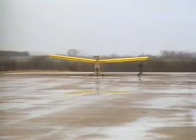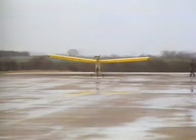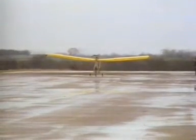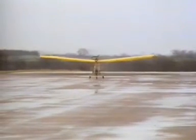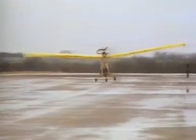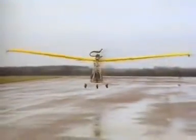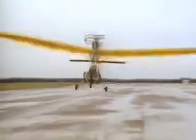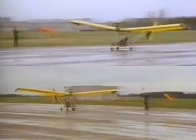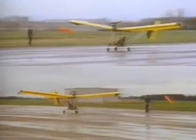This is a microlight aircraft. It's little more than a pair of wings with a high-mounted motorcycle engine driving a propeller. It needs an airspeed of only 20 miles per hour to get airborne, and the wind can make a dramatic difference. Just watch. The top plane will take off into the wind, the bottom one downwind.